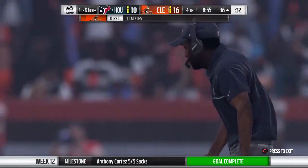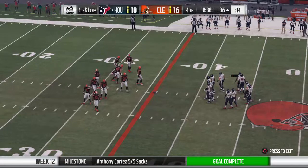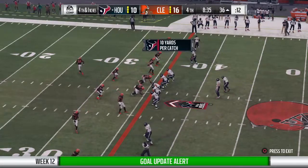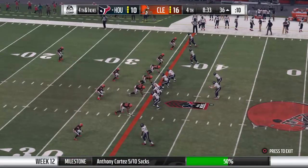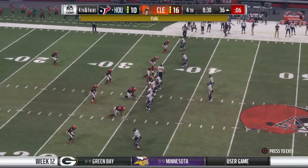4th down. Well, it wasn't a big strike, but that completion put them in really great range. What do we have now, 4th and inches? Yeah, it's not more than a half a foot. You know what I would do here? You would always go for it. I'm one of those guys.